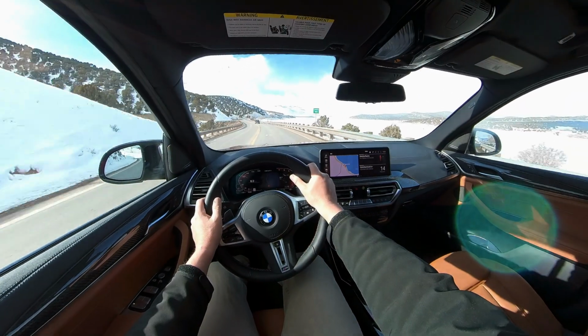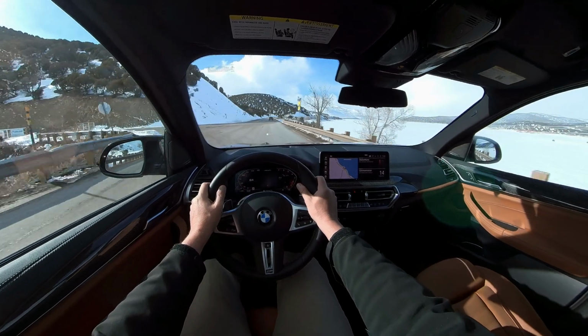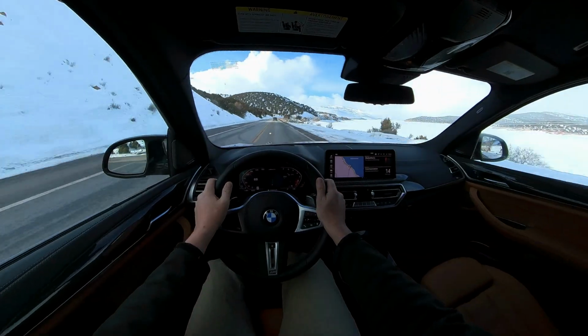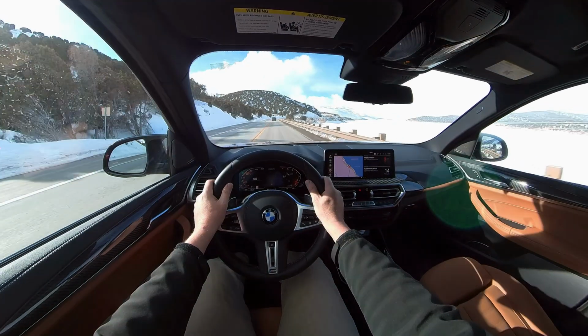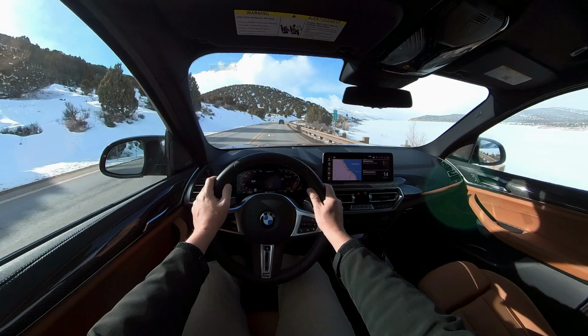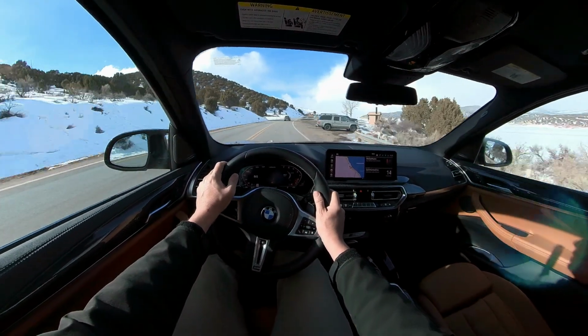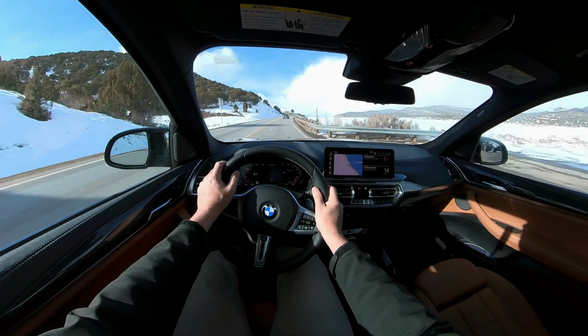You could road trip. You can be satisfied by the fact that it has performance when you're on a slight back road. You could do everything you wanted to do in a midsize SUV right here in the X3 if you're willing to pay for it, if you're a BMW fan, and if you want some performance in that category. There's not a lot of great options. This is certainly one of them.